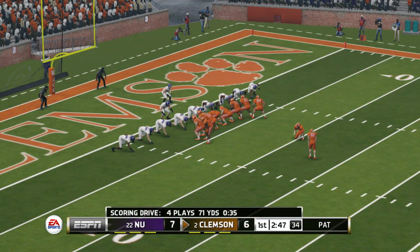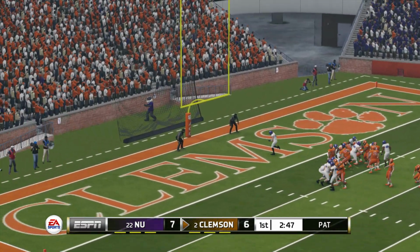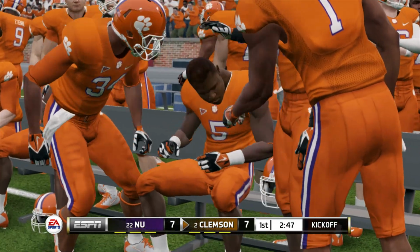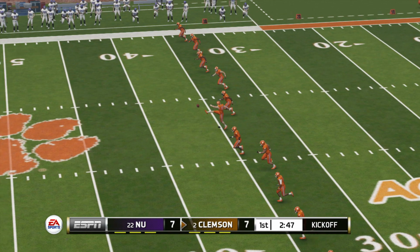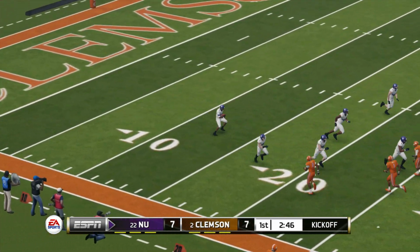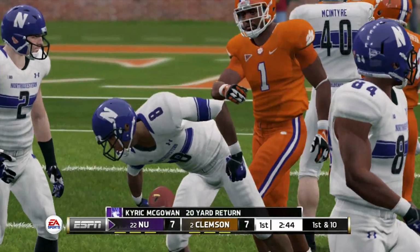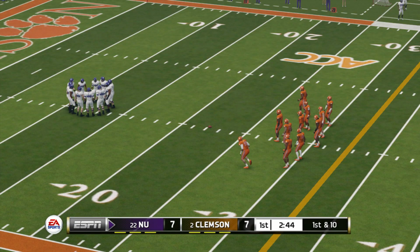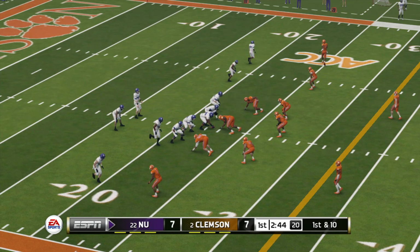The extra point to tie this game up. And he adds the extra point. Looks like they're ready for the kick. He's to the 20, makes it to the 22-yard line. I don't think either team has a clear advantage so far. Let's see if they can make some plays and get a little separation.